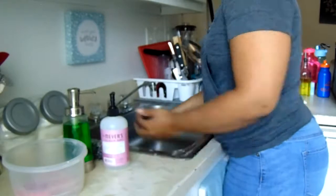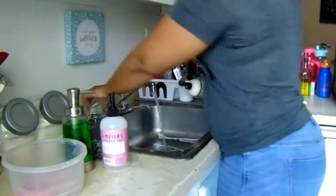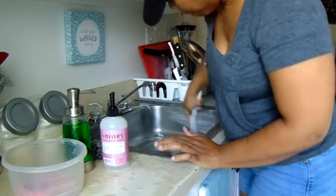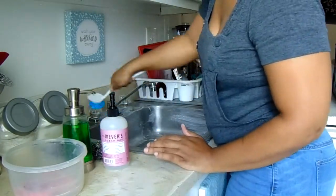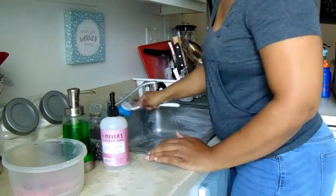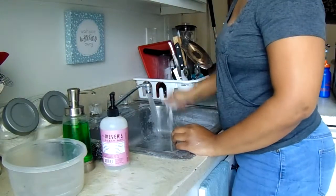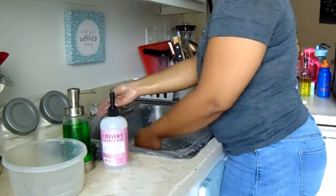Right now, I love cleaning my sink with this baking soda from Mrs. Meyer's. And when I say leave your sink sparkling, it really does. And I always use a scrubber. I got this scrubber from Dollar Tree, and I love doing this. I do this once a day though. I probably wash dishes like twice a day, but only do this once a day. And I love cleaning my sink with it, and it leaves it shining, like clean.